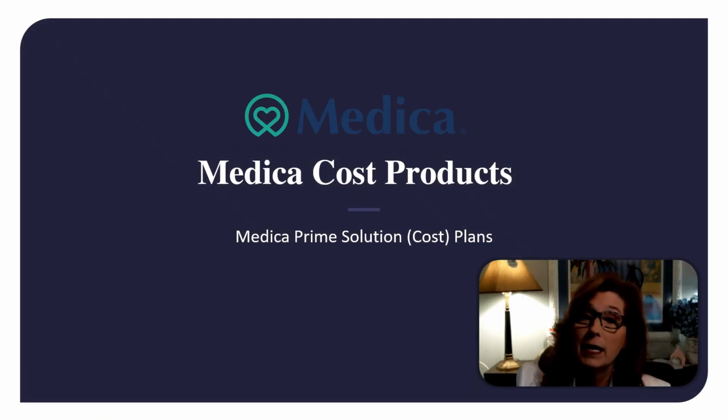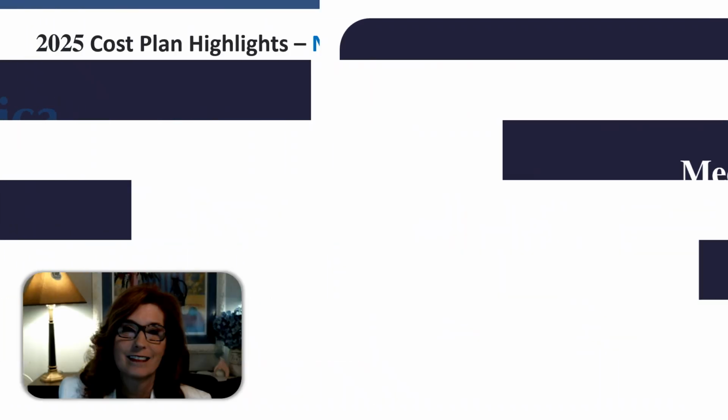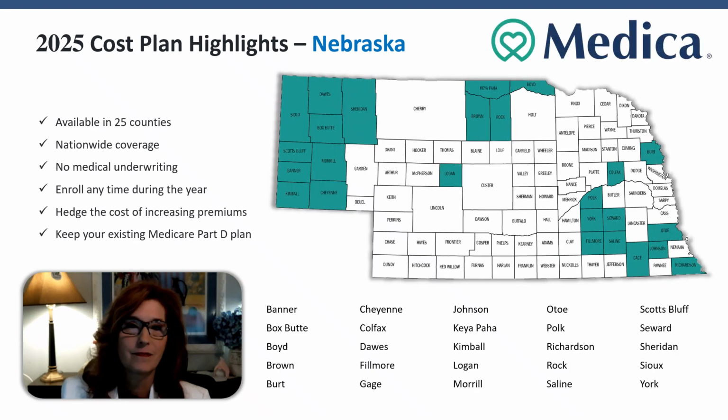As a large Medicare cost plan carrier, let's review the cost plan options in the state of Nebraska. The 2025 Medica Cost Plans offer 4 different options to meet a customer's needs, and the standard plan starts at about $0 a month, the thrift at $47, and the core plan at $99, and then they have that premier option, which offers the most robust or richest benefits at $152 a month, and we'll go over those benefits on the next slide.